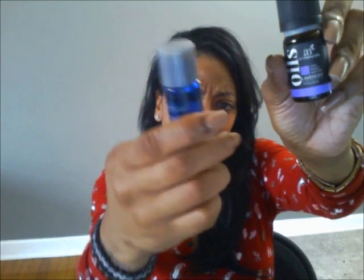I have lavender essential oil. These are both lavender, they're just different brands. I use the lavender to help calm me down. I use it on my wrist to inhale or keep on me before I go to bed, and I also use it in the diffusers. I mix a little bit of this with the lemon or the citrus, and it smells really, really good.